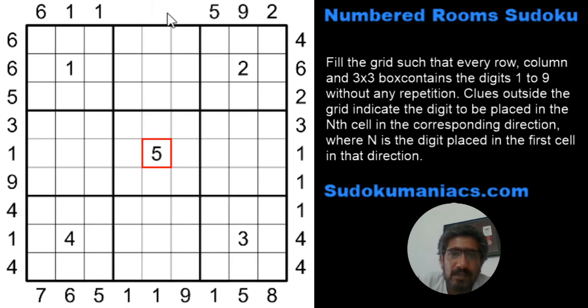So for example, if I had a 3 here, and by solving I could come up with the digit 2 here, what it means is this digit 3 will be in the second cell in this corresponding direction, hence I'll have to place a 3 here. And that is what this rule is.